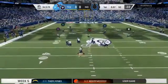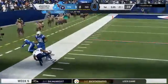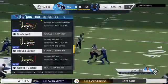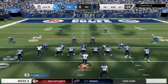From midfield now, here's Jackson. Looking left sideline, it's complete. And he is out of bounds, but not before he's inside the 30. A good pickup there at 22.